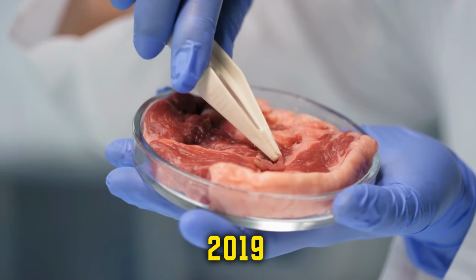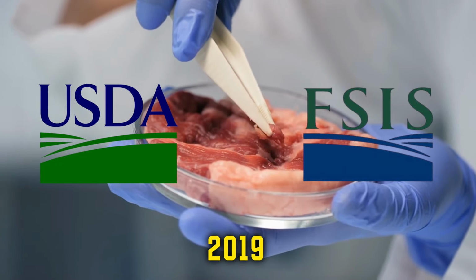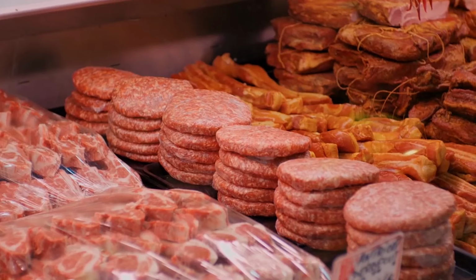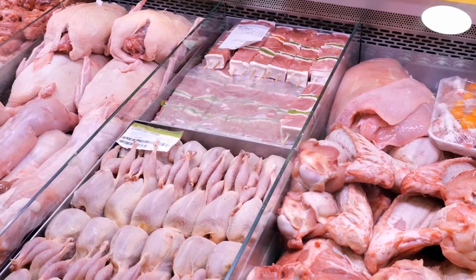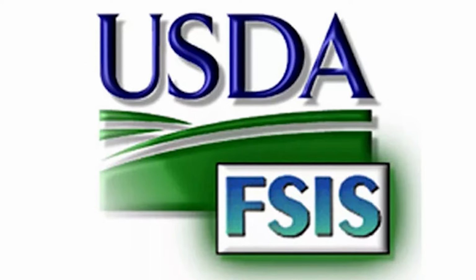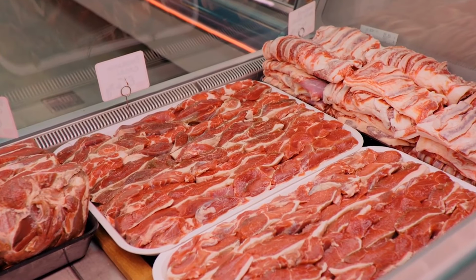In 2019, USDA and FSIS documented an expanded recall of Tyson fully cooked chicken strips due to metal contamination, affecting multiple lots in the market. In 2025, FSIS noted a Golden Island pork jerky recall sold at club stores including Costco for metal contamination.